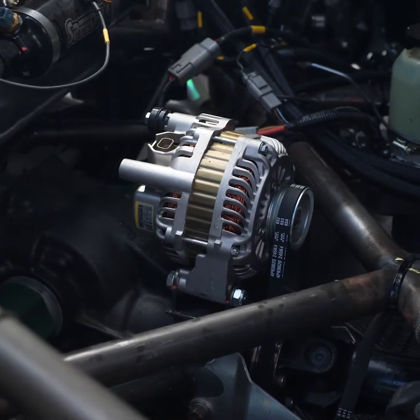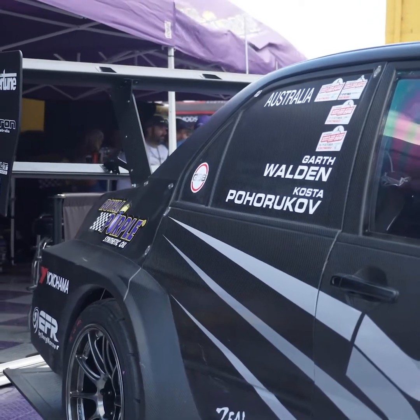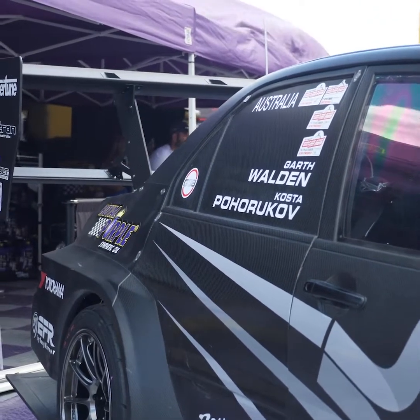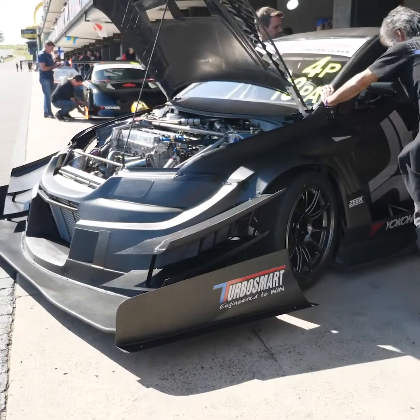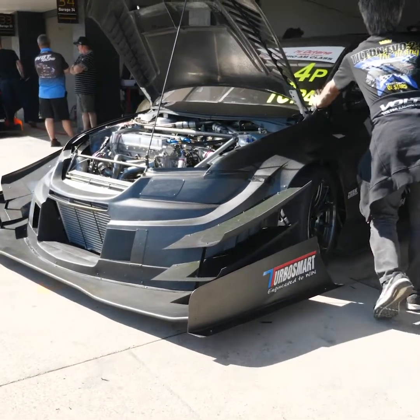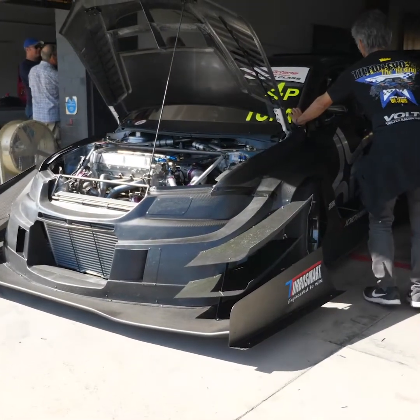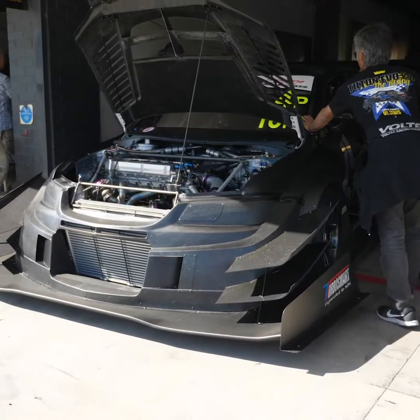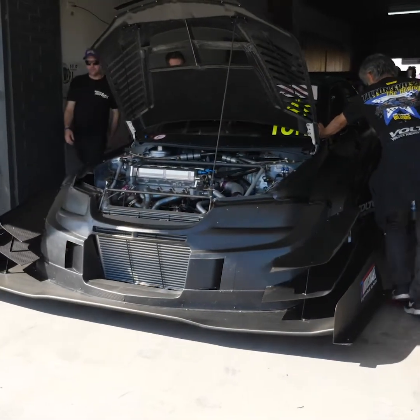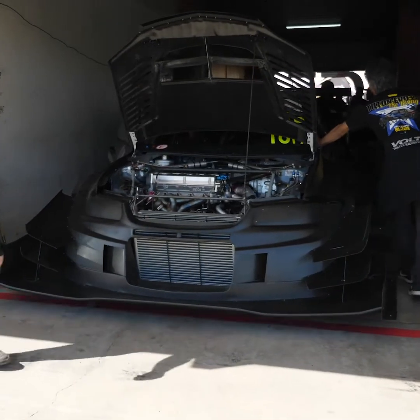Now, cosmetically on the exterior, looks really similar to the original Tilton Evo. Got a very similar looking aero package, and obviously with Time Attack, the aero has become so important to these cars. It's not just about making power, you've really got to have that aero. So is there any major differences with this new car? Not really. The aero is very similar to what we used to run, just a few little minor changes and just refine the aero and where it needs to sit.